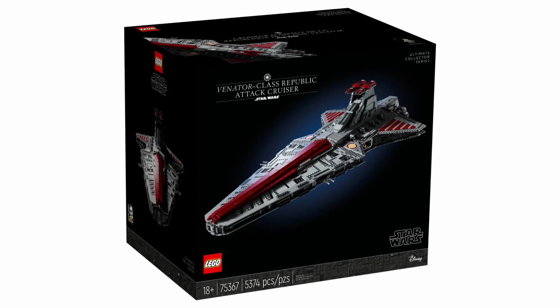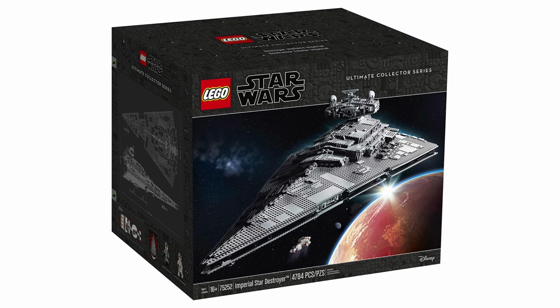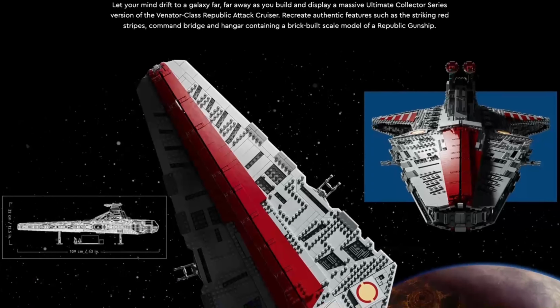Lastly, the value of this set. $650 US is a huge ask for most people. Despite it having more pieces than the Star Destroyer but being $50 less, even with inflation, I still feel like it's too much. I feel that way about most sets of this immensity.